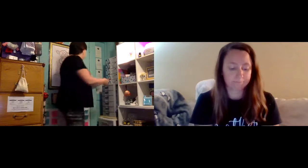And then I get the whiff box every single month, so I have a crap ton of whiff boxes. What I've done is I've taken them and I've labeled them with the things that are inside of my whiff boxes.